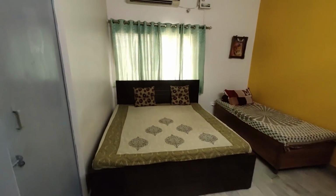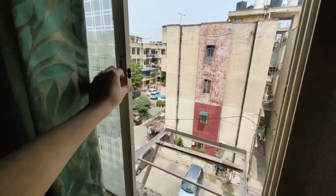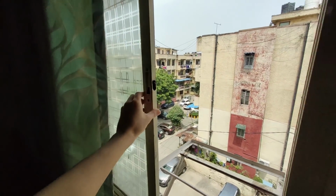And now going inside the second bedroom, so this is where I sleep along with my sister and my grandmother. We have a double bed and a single bed here, along with a TV cabinet and a small wardrobe. This room has the exact same windows like the other two rooms. One thing that I like about this room is that this window is right next to the bed. So when the weather is really nice, I can just sit here, look outside and relax.